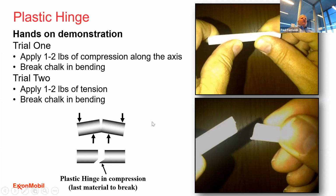This now, will I always see that? The answer is no. So I ask you to try this at home. Again, take another piece of chalk or that same one, take the bigger end of it, and then break it in bending, but pull slightly. So don't pull it in two, just give it a pound or two of tension and then bend it, okay? And when you do that, you'll see that there is no hinge. There's no plastic hinge. So the point of that story is, do you always see a plastic hinge if you have bending? The answer is no, it depends on the loading. But if you do see the plastic hinge, it's a really good diagnostic.